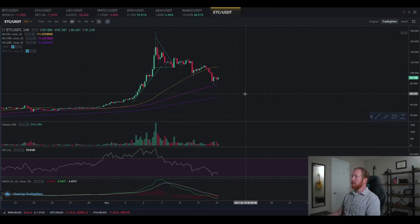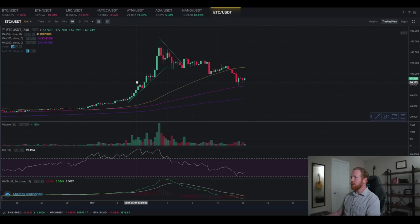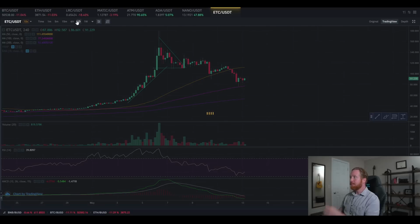Now let's take a look at Ethereum Classic. It's been a few days since I looked at it last. And this is just the 4-hour chart. We'll look at the 1-day chart first and work our way down. In fact, why don't we just do that right now?